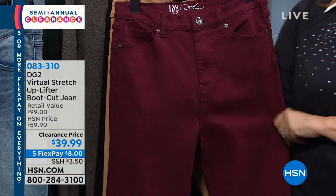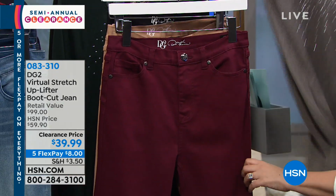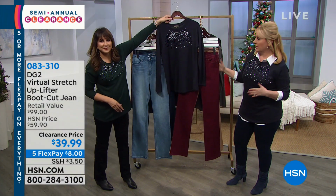Now, really pretty burgundy, and again, if you're getting the Today Special, there's a lot that would go. I actually love the gray with the wine. I think that looks really great. You could always do black with it. I like the navy that you have on too. I think navy looks really good too. Yeah. So just kind of giving you some ideas.